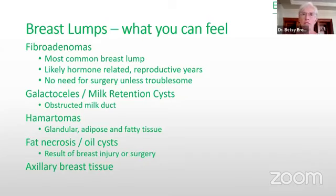Fat necrosis is kind of dense scar tissue that can happen as a result of a breast injury. So women who have been in a car accident, it's a pretty common story where they get a big, huge bruise on their breast from the seatbelt and then are left with a palpable lump you can feel that can feel really pretty weird. Oil cysts are the same thing, where it's a result of injury.